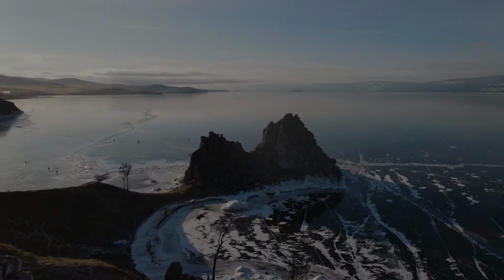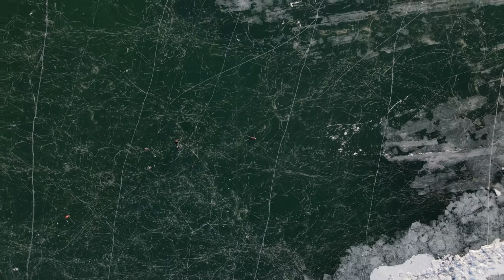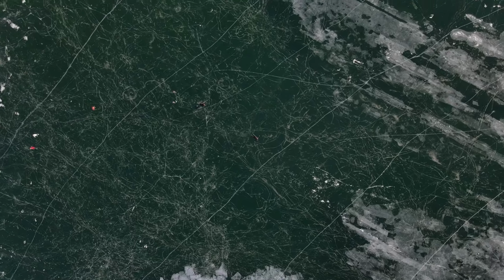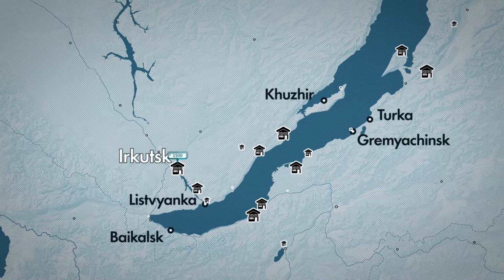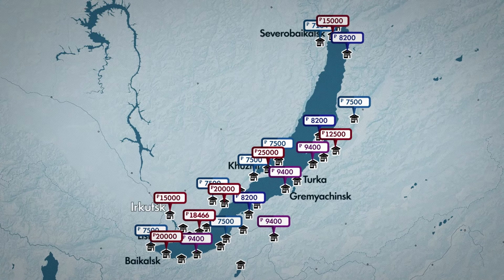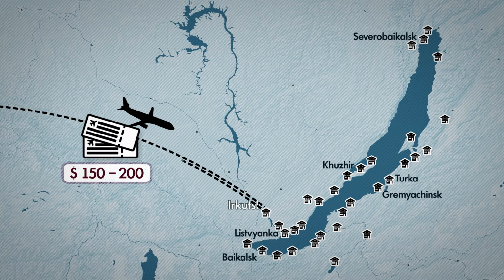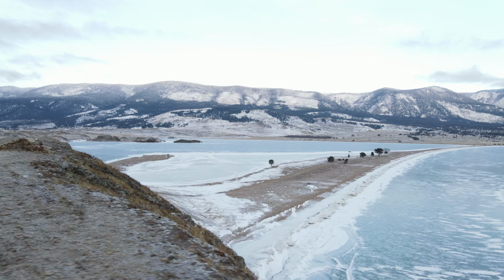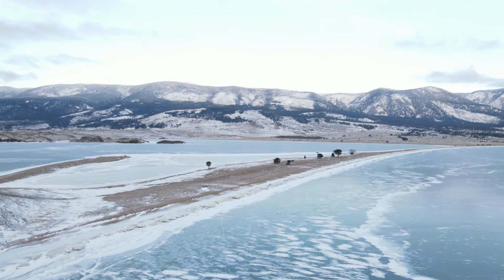Before I continue this story, I want to tell you how you can get to Lake Baikal. Truth be told, the price tag on a trip to see the world's largest reservoir of freshwater will blow your mind, as much as the lake itself. In winter season, hotels start charging 3 to 4 times the usual price, ranging from $150 to $200 per night. A return flight from Moscow will cost as much as a round trip to Italy, about $500 per person.